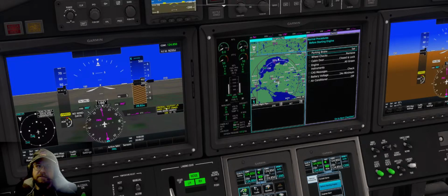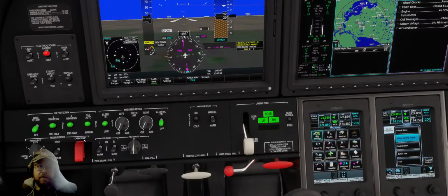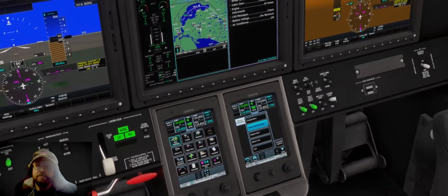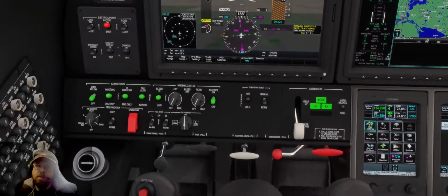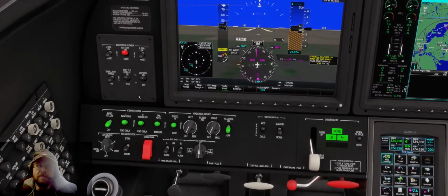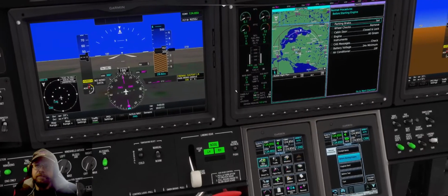CAS messages are checked. Firewall shut off, one left and right. Emergency lights not armed. Could do that real quick. Where are the emergency lights? Oh, that's up here. They're armed. Dispatch off.